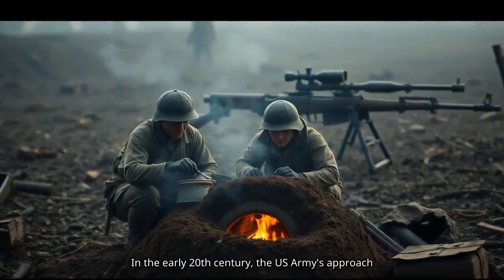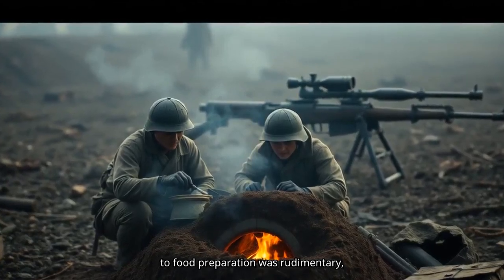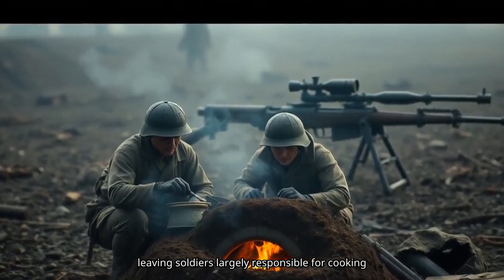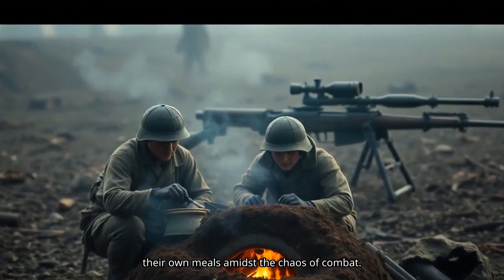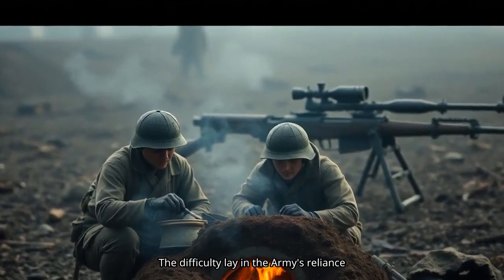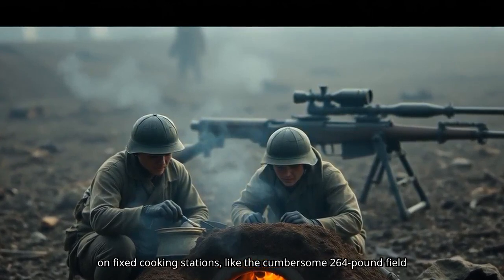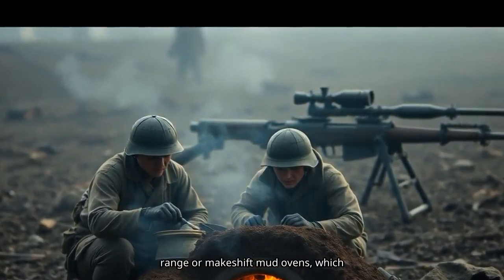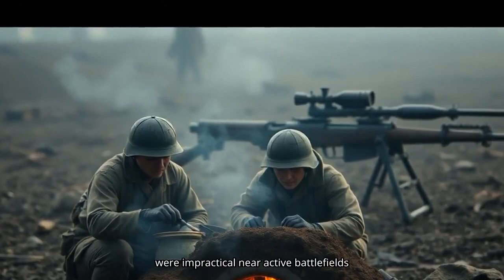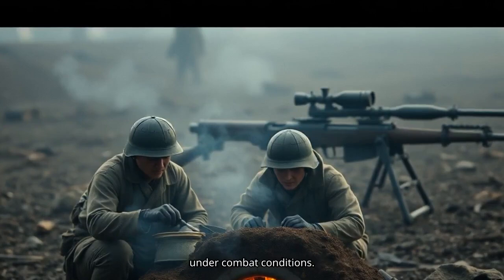Food and field rations. In the early 20th century, the U.S. Army's approach to food preparation was rudimentary, leaving soldiers largely responsible for cooking their own meals amidst the chaos of combat. The difficulty lay in the Army's reliance on fixed cooking stations, like the cumbersome 264-pound field range or makeshift mud ovens, which were impractical near active battlefields and lacked any method for delivering hot meals under combat conditions.